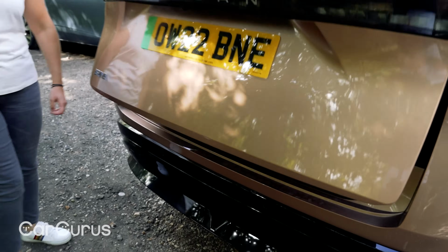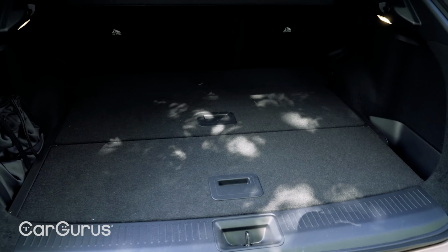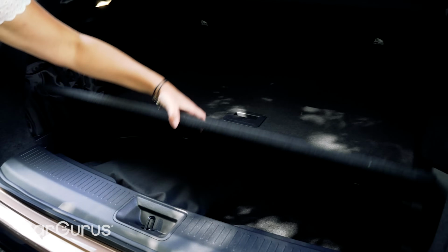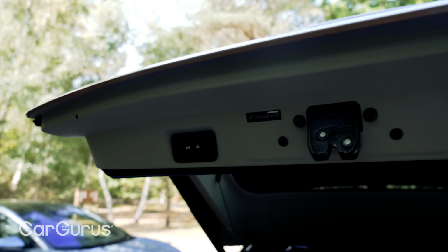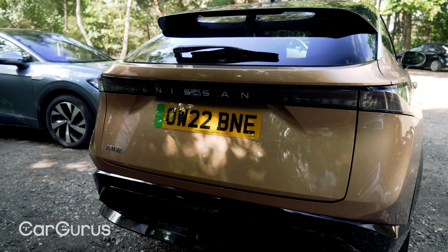The Nissan has a somewhat middling 466 litres of boot space, which for some context is what you get in the Nissan Qashqai. You also get some cable storage under the boot floor, as well as a powered tailgate on both trims, but neither of these cars have any storage in the nose.